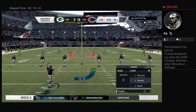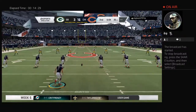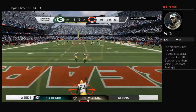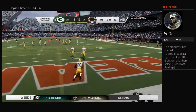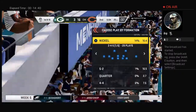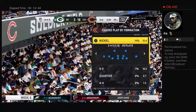Harrison Butker set to kick off. Now after the touchdown, here's Butker on to kick it away. And no return on this one as the fair catch is signaled for and taken. The Packers take over first and 10 at their own 25-yard line.